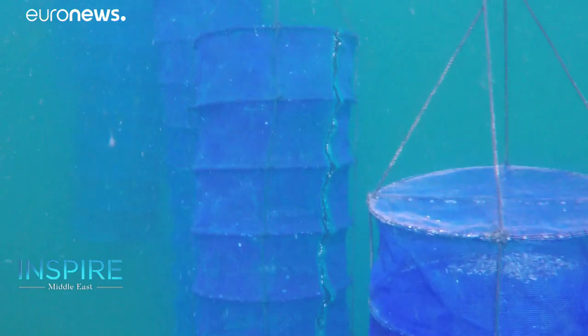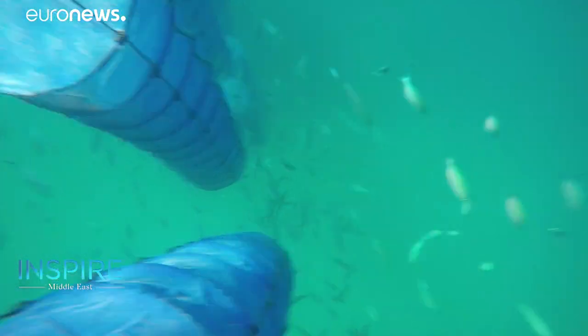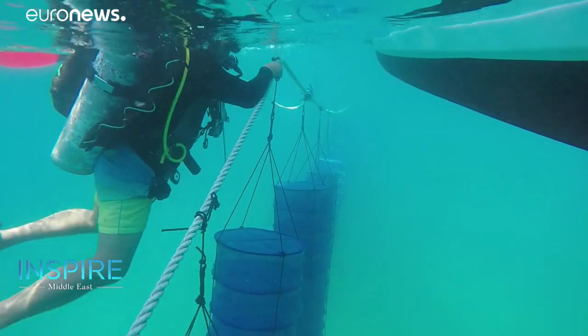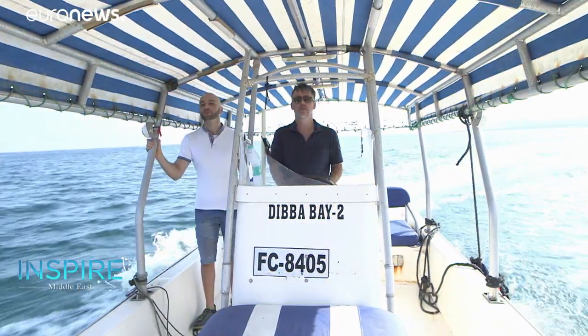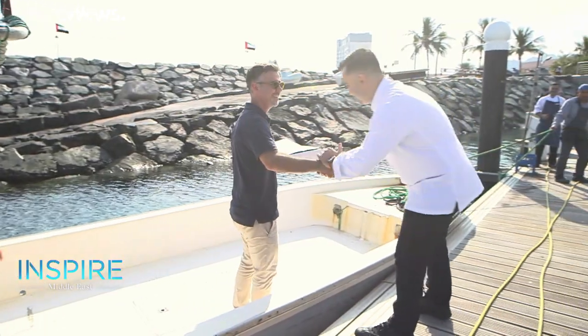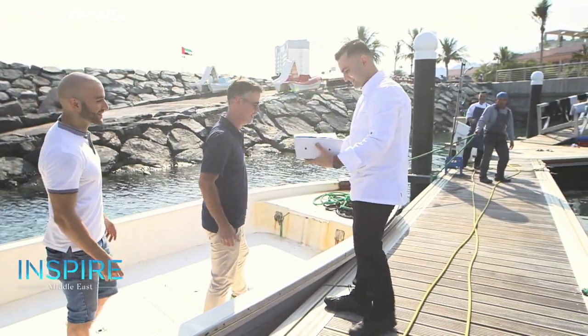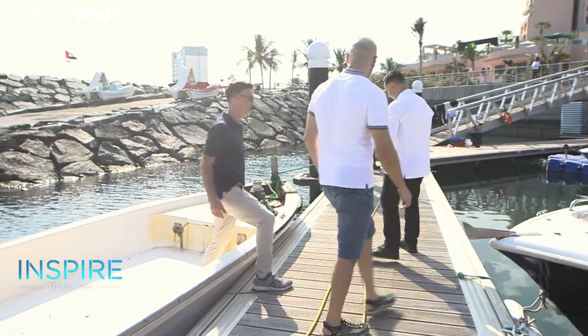Harvesting monthly, Rami is looking to scale up his production to 150,000 oysters per month. Currently, he serves mainly UAE restaurants and hotels, and is looking to expand to Russia and Europe. A 2-kilometer boat ride away is one of Rami's first customers, and Chef Georgie buys up to 200 oysters a week, and they fetch up to $25 a dozen in local supermarkets.